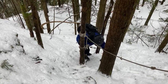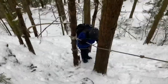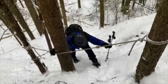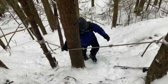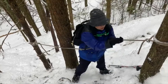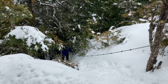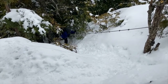Trust your crampons. Do you want me to take your poles? No, that's okay. Oh, thank you, rope. Okay, we're at the last rope on the summit. This is the second one. And she's making it.